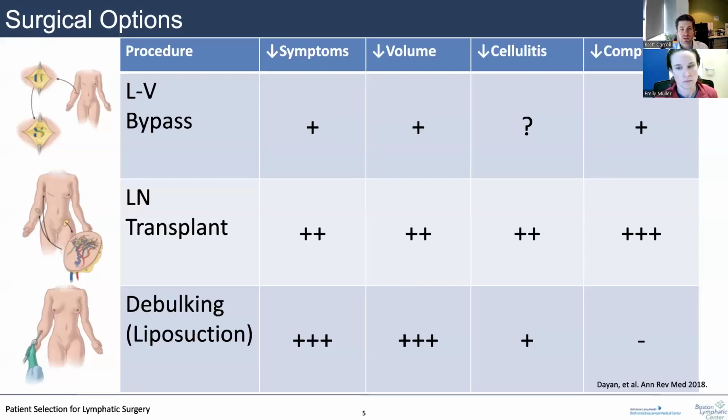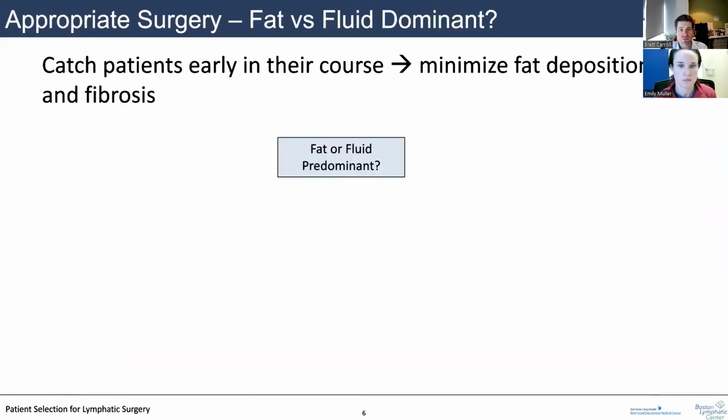over time. And you can see based on this very simplified chart, LV bypass, lymph node transplant do reduce symptoms. They can reduce volume, but it's more of a modest reduction in volume because you're not going to get rid of that fat accumulated. So if you have a patient that has a lot of fat, really you're going to get more dramatic reduction in symptoms and volume with liposuction first, and they can consider a physiologic procedure thereafter. Go to the next slide, please.